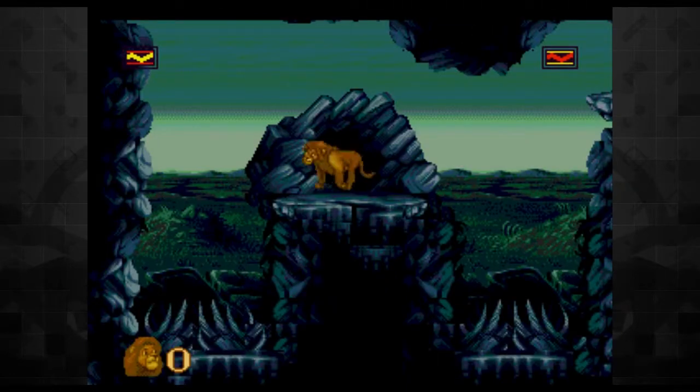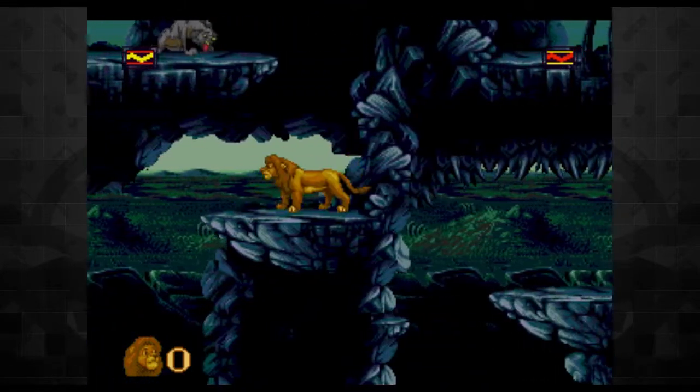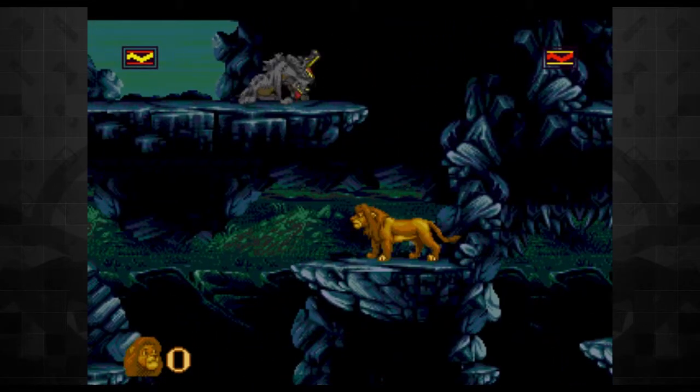There are slight technical differences between the Super Nintendo version and the Mega Drive. The Mega Drive version doesn't have background vocals, where the SNES did, but the SNES version has fewer sprites in the background, something that the Mega Drive could handle.